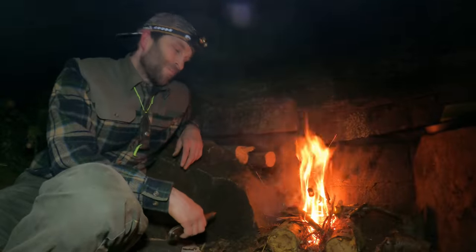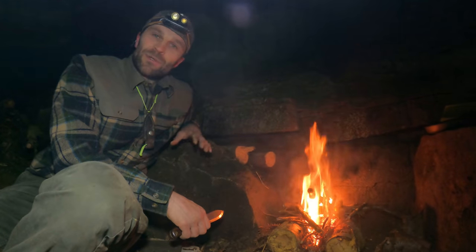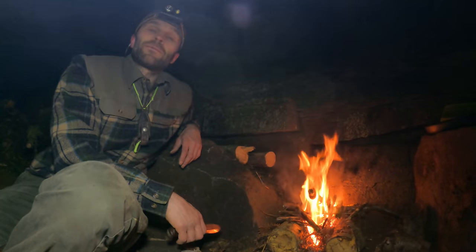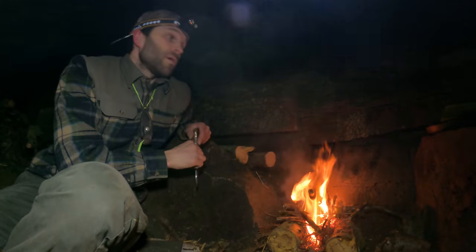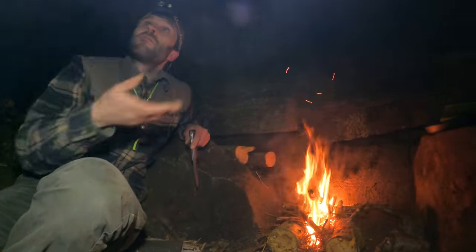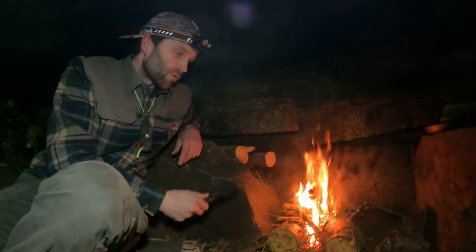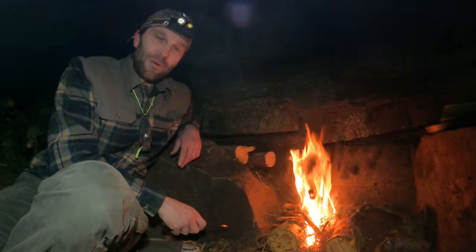Nice when it lights first time, no messing about, and straight away it just brightens up this miserable winter's day and also brightens up this cave. Thing is though, the smoke from here is traveling into the cave, so it's filling it up a little bit. I've got to be careful because I don't want to be breathing in too much smoke, purely because I'm a runner and I like my lungs. They work very well for me.